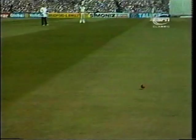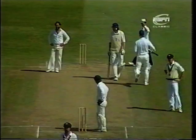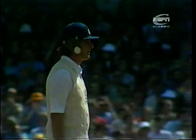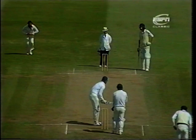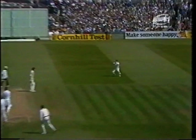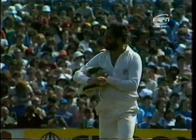And he's given it the leg glance before. 400 up for England. Yeah, Hughes catches it. That's the end of the innings. And the Australians bat immediately after lunch. 505 is the lead for England.